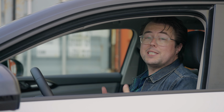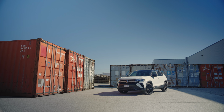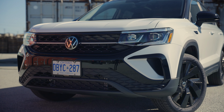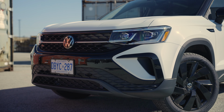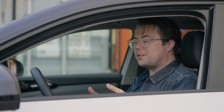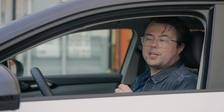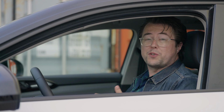The Taos design is pretty standard VW fare. It's either safely handsome or slightly anonymous, depending on your perspective. But hey, at least it pioneered the quasi-light bar front end that the Seltos also pulls off. Now this tester's stormtrooper-like appearance does add some welcome contrast, even though I've gotta say, black wheels are overdone.